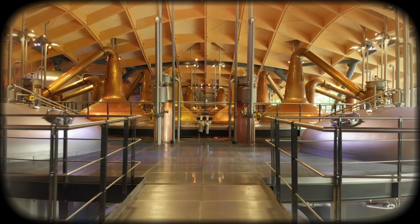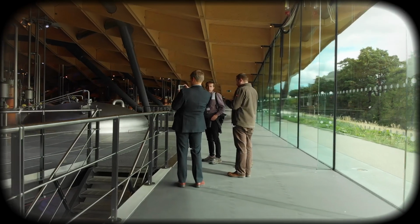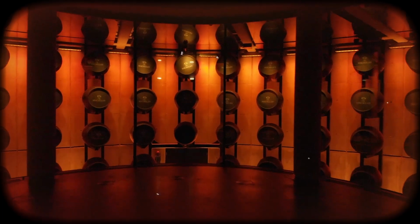Okay, this final pick might be a bit more controversial, but I can't talk about remarkable distilleries without talking about the Macallan. Some whisky snobs got a wee bit sniffy about the new distillery when it opened in 2019. I think maybe just because it was so different from anything else in the industry. Personally, I loved my visit precisely because it's so different.